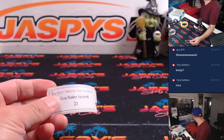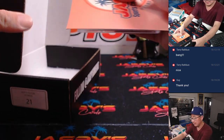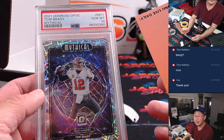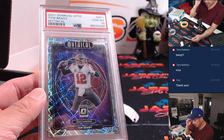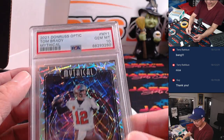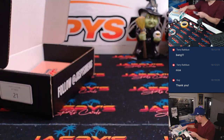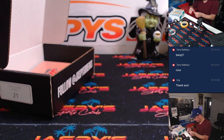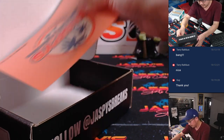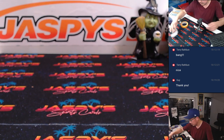Back to Guy with pack 21. Our final five. Hey, there he is. You're welcome, man. And here's one more for you. It's Tom Brady, from Donruss Optic Football, Mythical Parallel, the Velocity Pattern, I think is what they call it sometimes. PSA 10. It's cool.